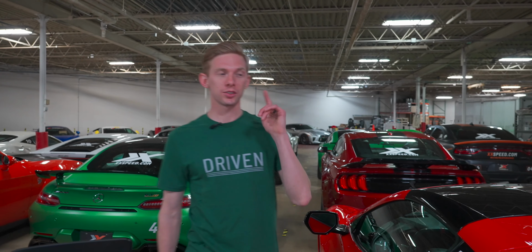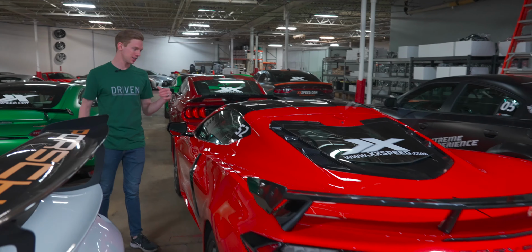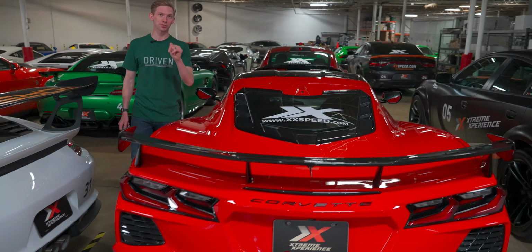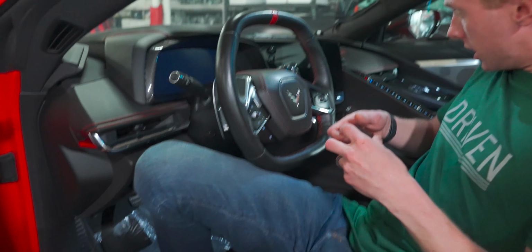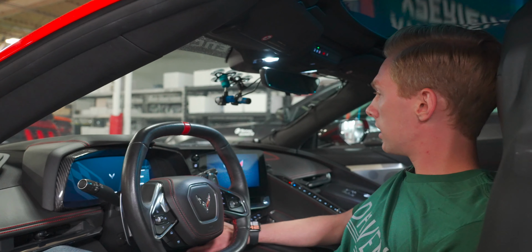All right, C8 Corvette, really exciting, 2020, brand new, here last year. But this car, for being a Chevrolet, still has a few weird things. Now the one you can see here, but then I'll also take you inside so you can see exactly what's going on. If you come around and look, get this on.